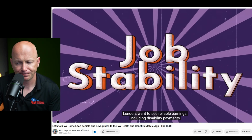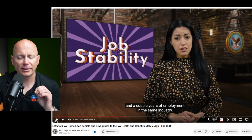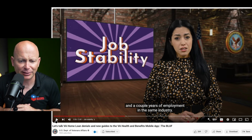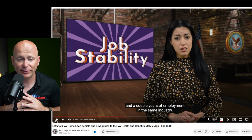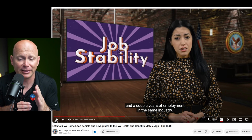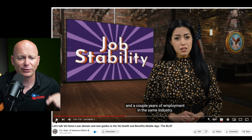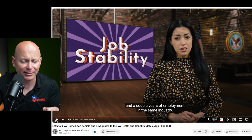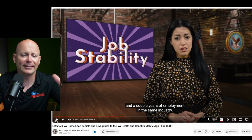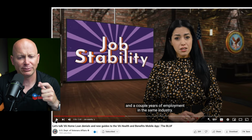Stability. Lenders want to see reliable earnings, including disability payments. So I'm going to quickly touch on that. You don't need to have multiple payments of VA disability in order to use it. You can actually use it as soon as you have the letter from the VA confirming you're going to receive disability, you can already use that income to qualify. Not only that, you can gross up the income another 25% because it's tax-free. Now, that helps you with debt-to-income ratio, but that additional gross up is taken away when you factor in residual income.